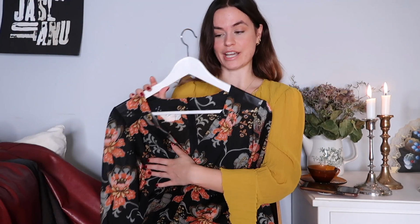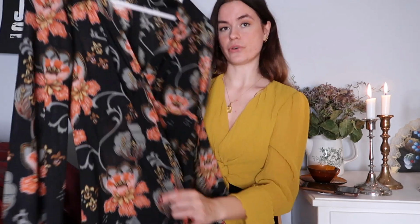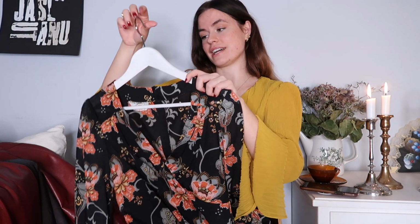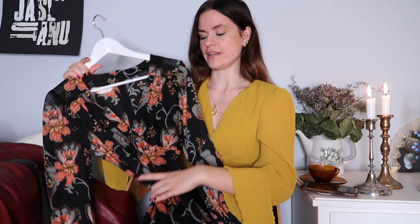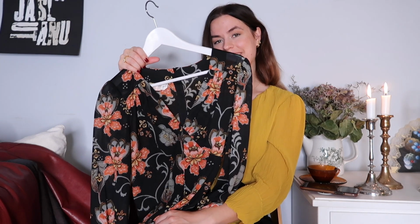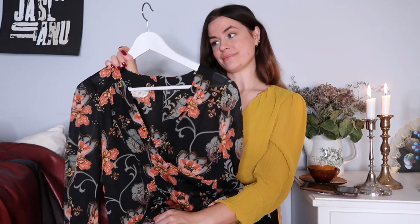I think I'm gonna wear this at Christmas, and I got this for I think it was 400 Swedish crowns, which would translate to about 40 euros. So it wasn't cheap, but I think this is just an original piece that I will love and wear for such a long time. I can definitely see myself wearing this during spring as well. So I'm gonna show you what it looks like on and how I would style it, and you can sort of get an idea of what I'm gonna wear at Christmas.